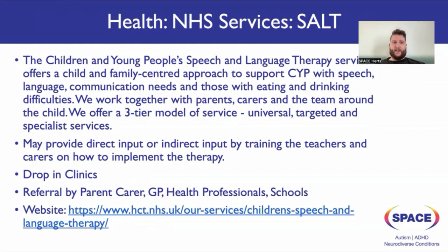The Speech and Language Therapy Service offers a child and family-centred approach to support children and young people with their speech needs, with their language needs, but also with eating and drinking difficulties. This can include other motor movements within the mouth. The service works alongside parents and carers and the wider support network for your child. This service offers a three-tier model of service. This is a common model that is utilised across many services: universal, targeted, and specialist. Universal support is best practice and is something to refer to for any child with a speech and language need. Targeted support is where your child receives specific targets for their speech and language needs, and specialist support is much more intense.